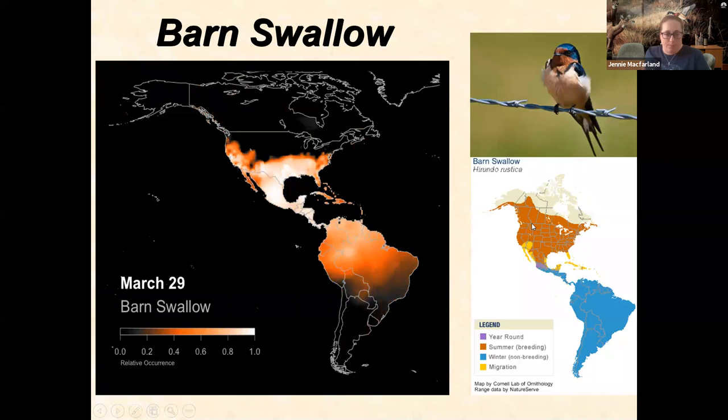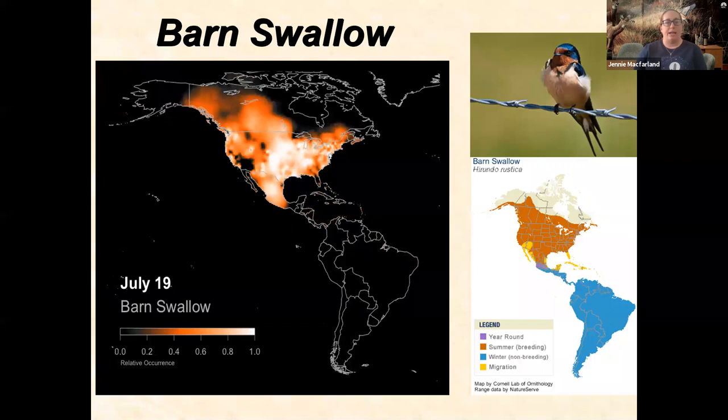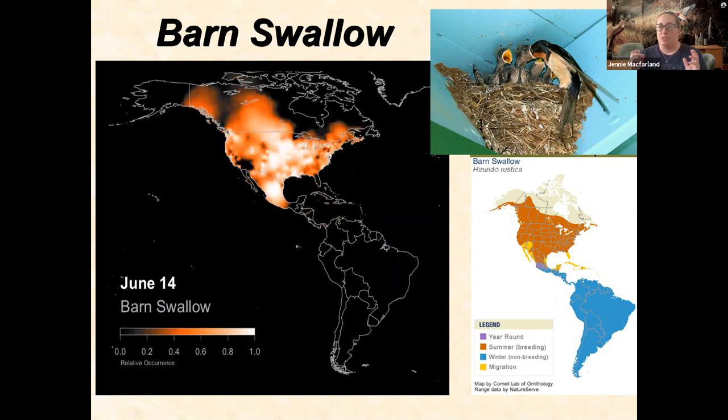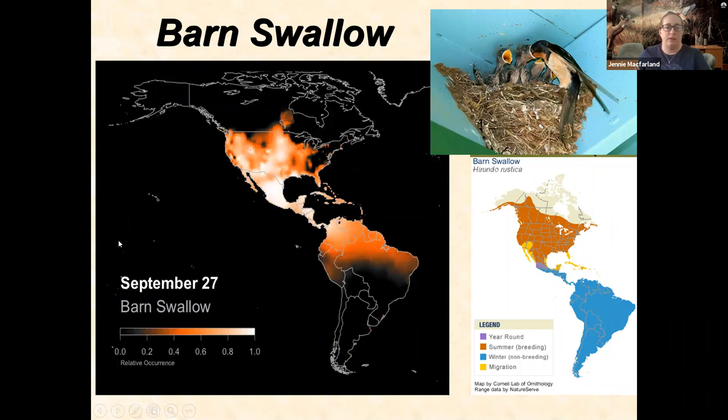This is a map that Cornell released several years ago showing a far more dynamic picture of how the birds move throughout the year, which is really cool. And the fact that these birds come all the way from South America to North America, even to the Tucson area, and nest on people's eaves, and just come all this way just so they can have their babies up here with us, is just such a fascinating thing to think about.